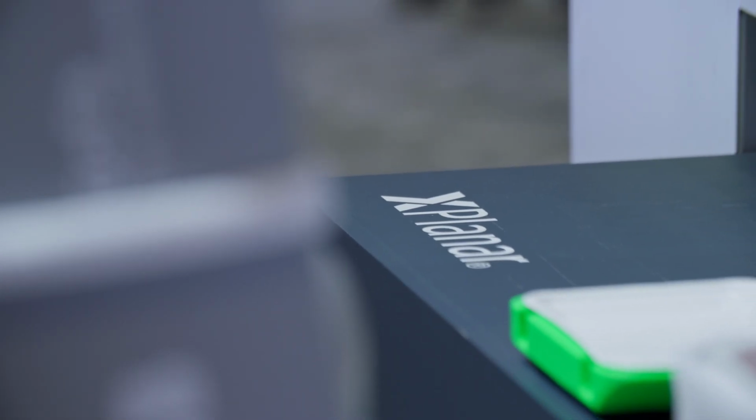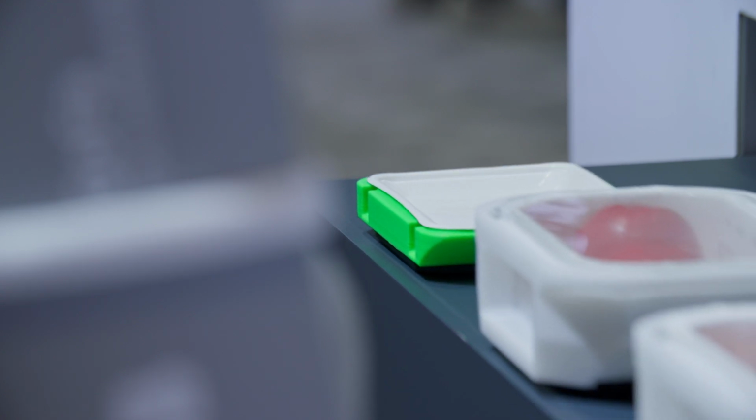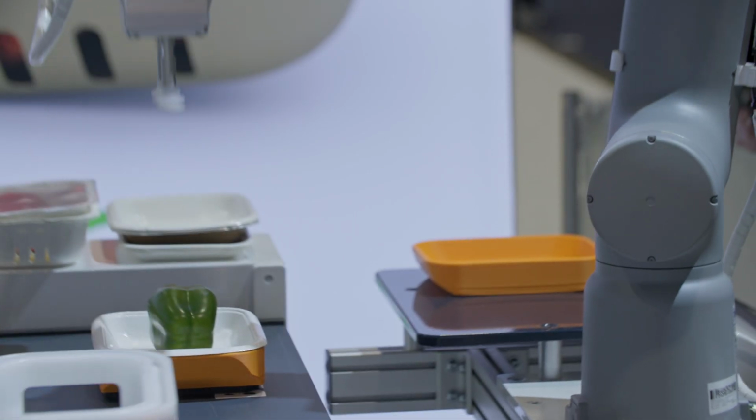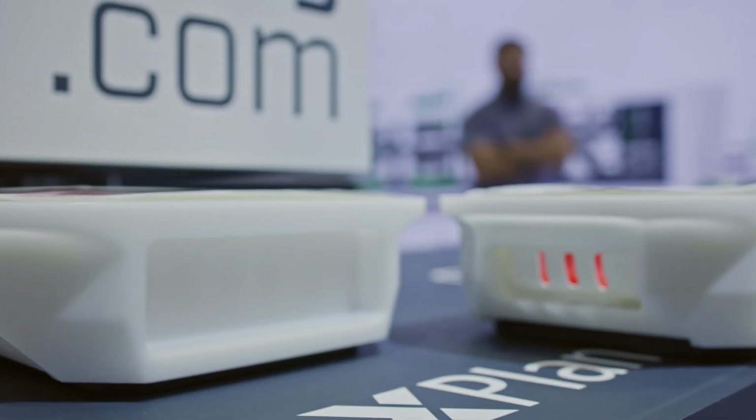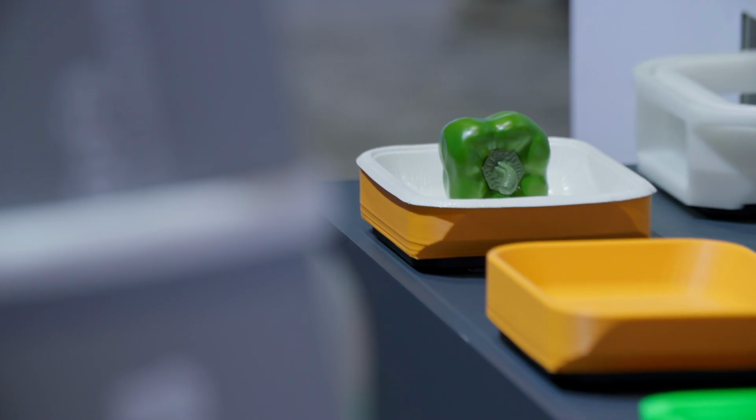Using Beckhoff and the XPlanar system, I think it really is the future of the way we start to use conveyor systems. Instead of your traditional conveyor, you can move it wherever you need to, collision avoidance, any speed that you may need. And honestly, I think that's where we are headed. And we always want to be on the cutting edge of that.